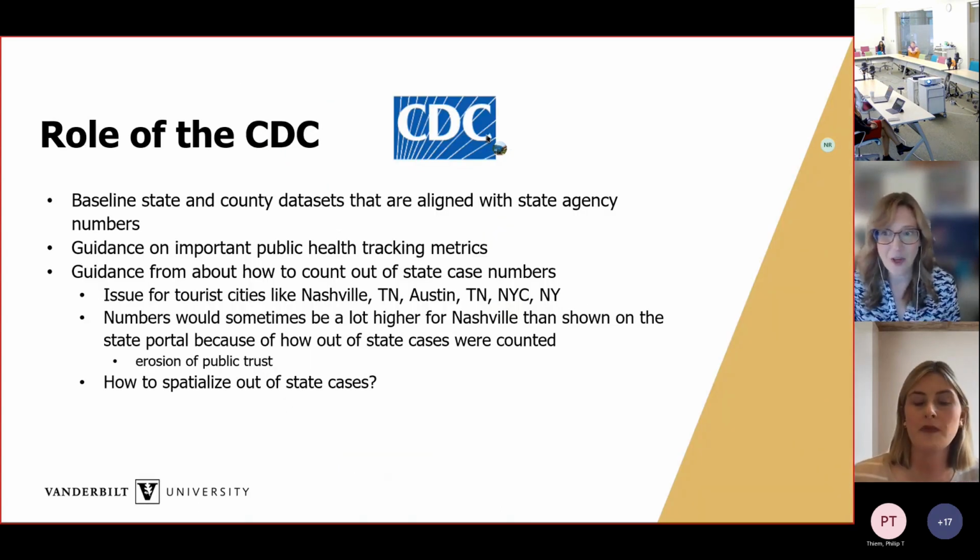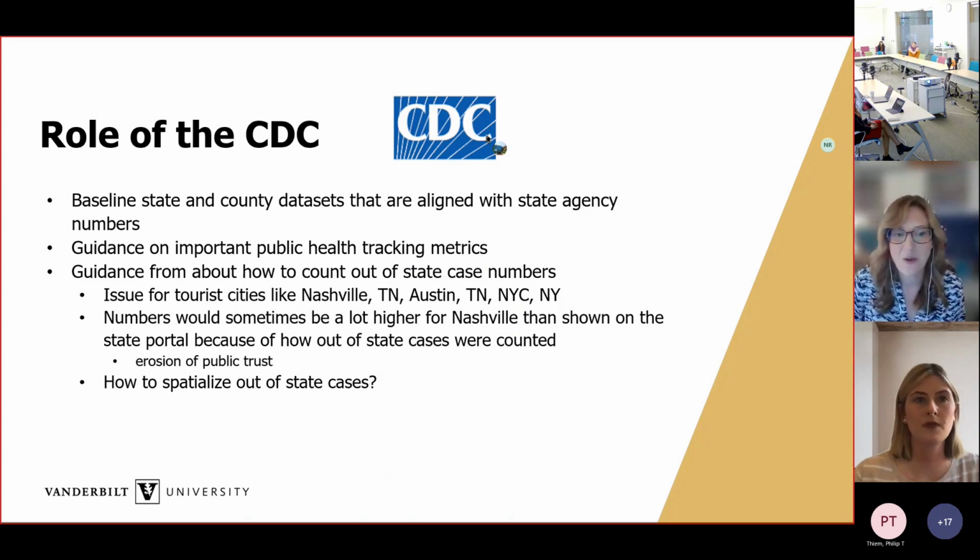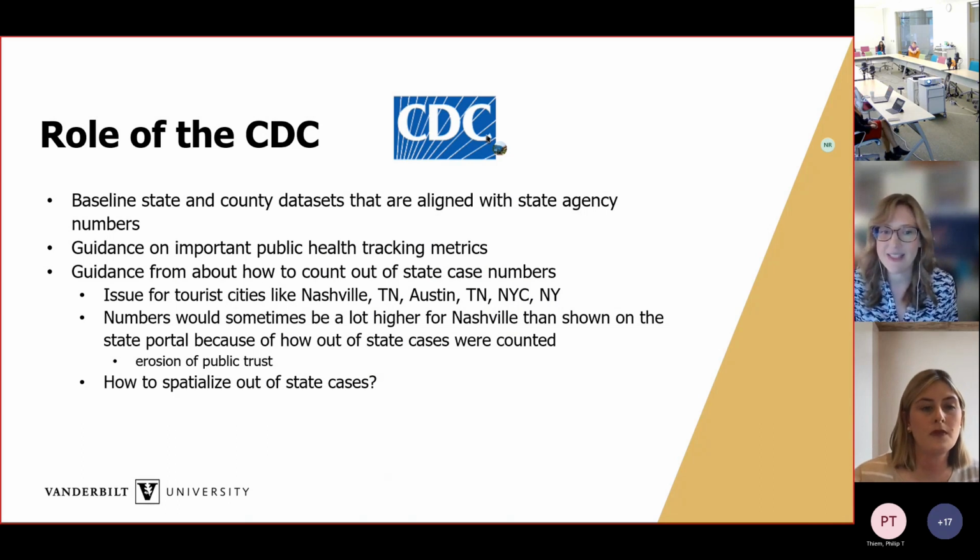So let's talk a little bit about the role of the CDC in all of this, because they do have a part to play. So having a baseline state and county data set that is then aligned with all state agency numbers is critical. Guidance on important public health tracking metrics could come from the CDC, which would influence the standards. Guidance on how to count, like Natalie mentioned earlier, out-of-state people in tourist areas or places where people visit, how do we count these? How do we account for them spatially within the data set?